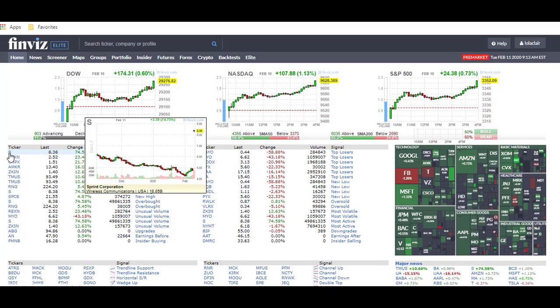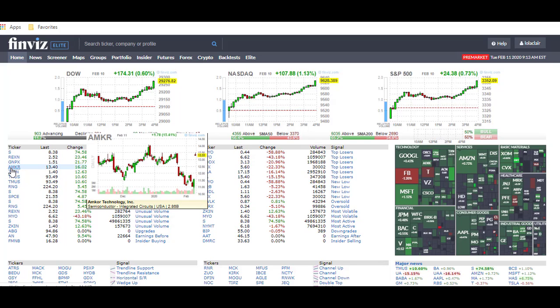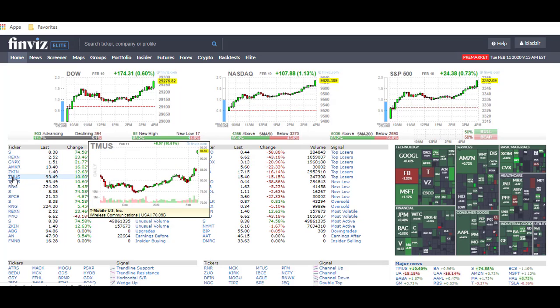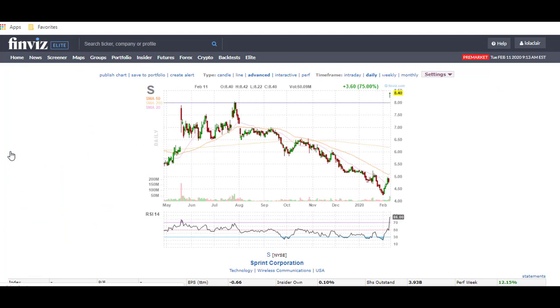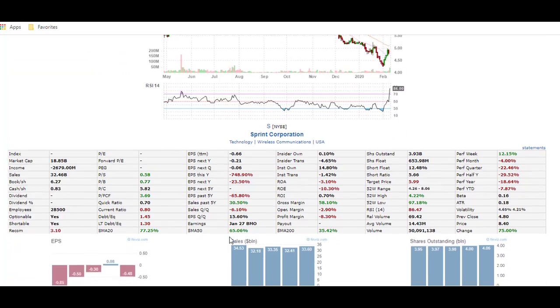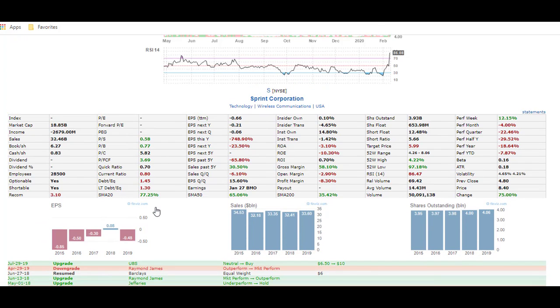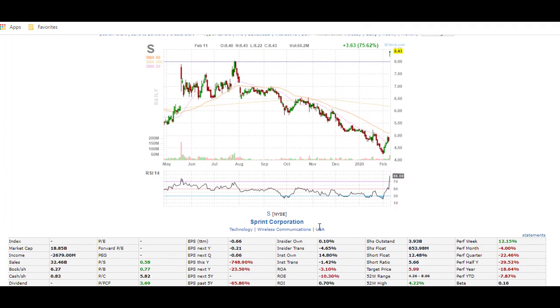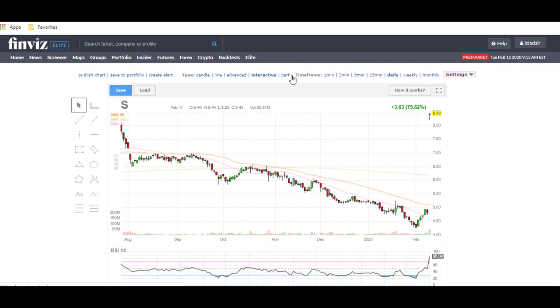So I usually just glance through by hovering over each one to see what's happening with them, and then I go into focus to take a look further. So with S, Sprint, what happened was that they joined forces with T-Mobile, and it's looking pretty good. The average true range is 0.18. RSI is over that middle line, which shows overbought and oversold. And then I go into my interactive to take a further look at it.